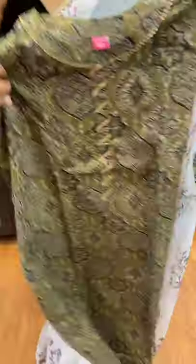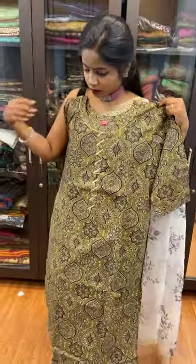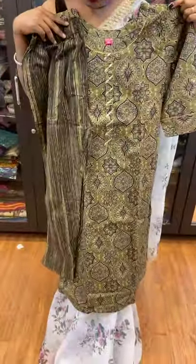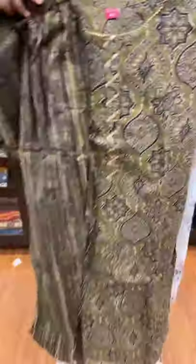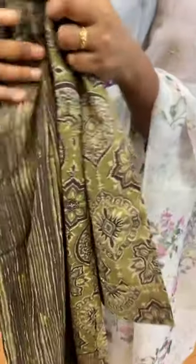Moving to another one, which is ajrak printed in olive green color. This is also L size and XL size. This is your bottom. This is your beautiful Jaipuri cotton dress, with a nice cotton bottom. Price is only 1200. Sizes for this are L and XL.